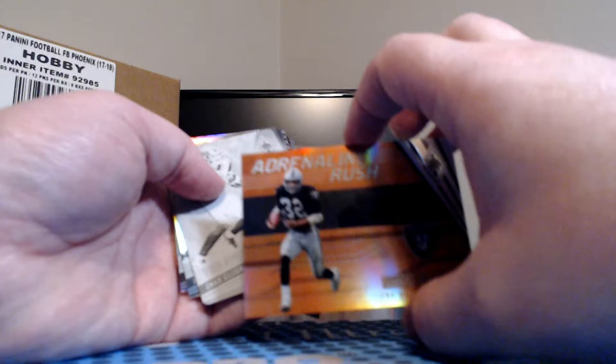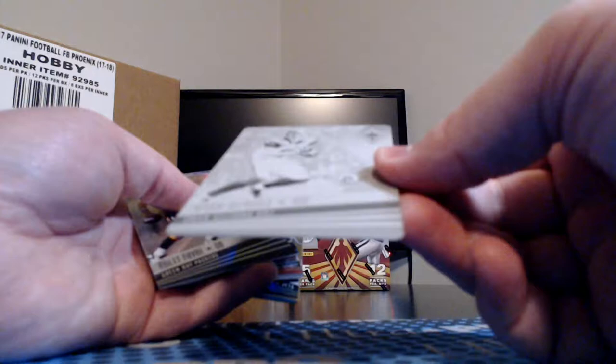32 of 49. It's a 101 for Mr. Andy, of his boy Cooper Kupp. The coolest of the printing plates, in my opinion, with the black printing plate. Very nice quality for a printing plate. Thing looks pretty sharp.